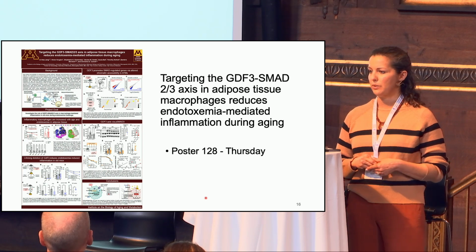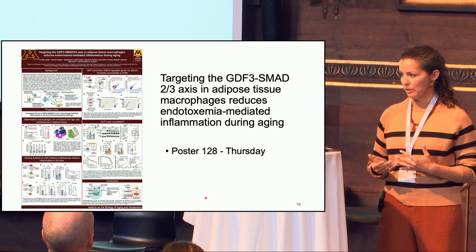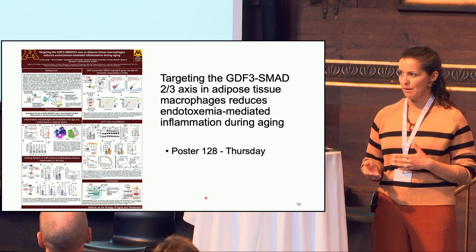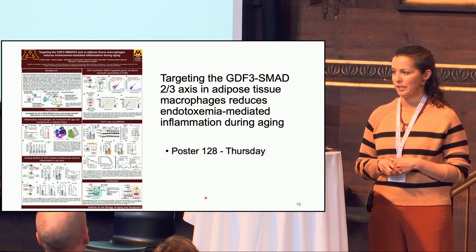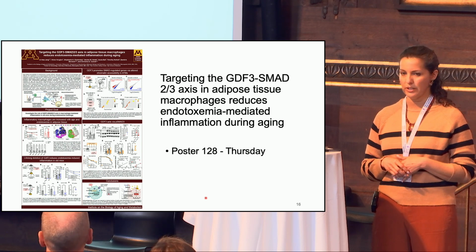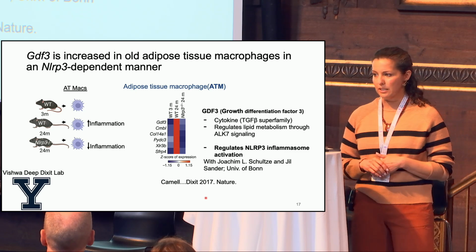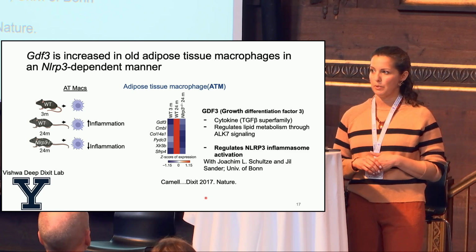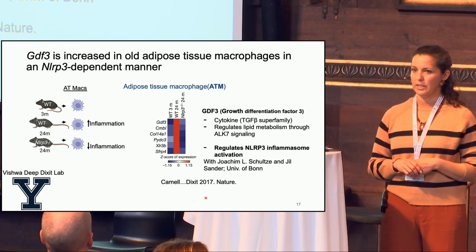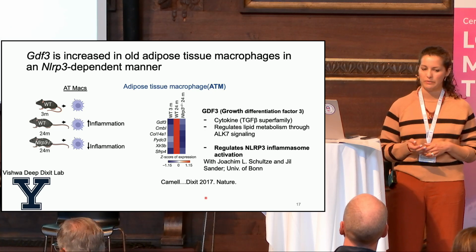I also wanted to highlight a poster that will be presented on Thursday as an upcoming project from my lab, where we are looking at the GDF3 SMAD axis in macrophages during endotoxemia and sepsis. This work is based on work that I generated as a postdoc in Vishwadeep Dixit's lab, where we identified GDF3 as a top-regulated gene by age and the NLRP3 inflammasome.